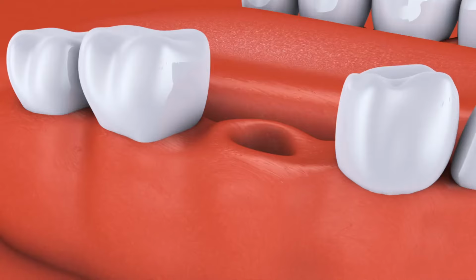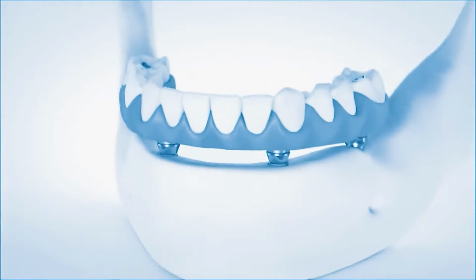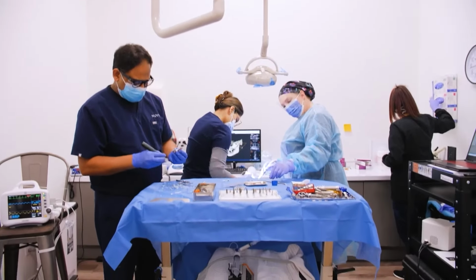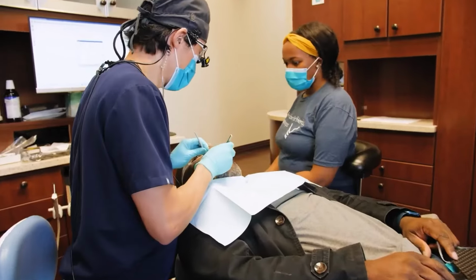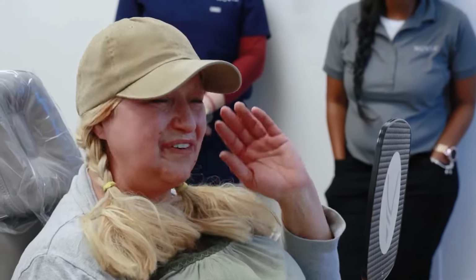And so instead of getting a tooth extracted, getting an implant placed, and having to wait a long period of time for everything to heal, with splinting the implants together with the prosthetic teeth, that allows us to give you strength immediately and be able to go home with teeth literally 24 hours after your procedure. And so that's what we do here at Nuvia.